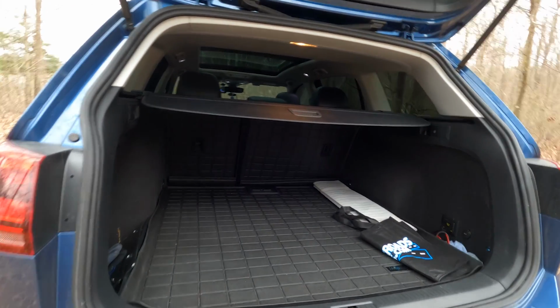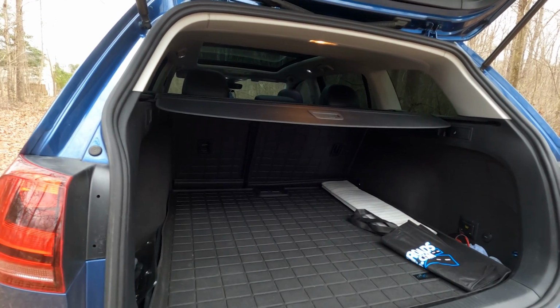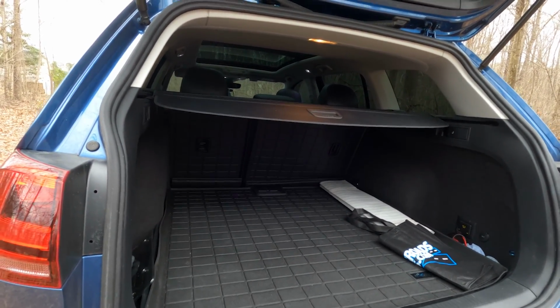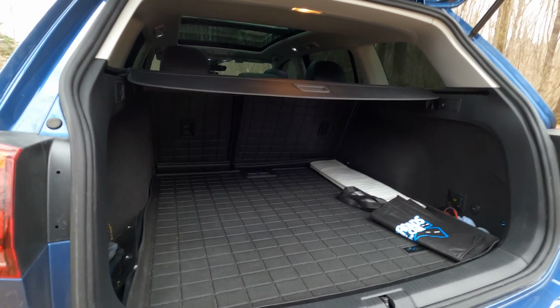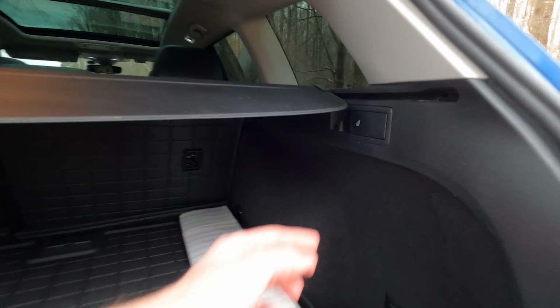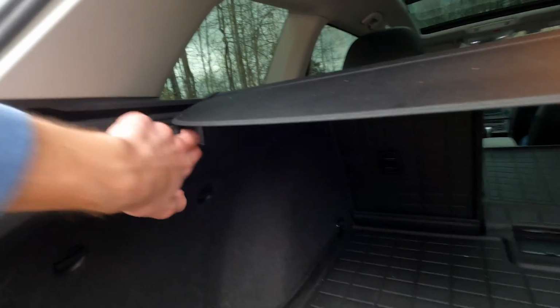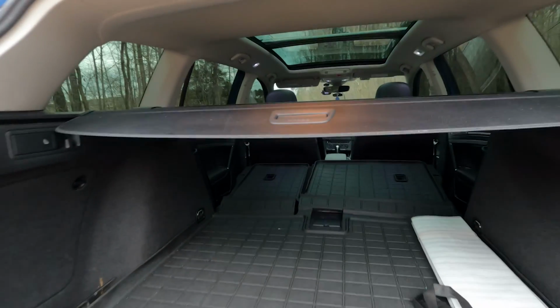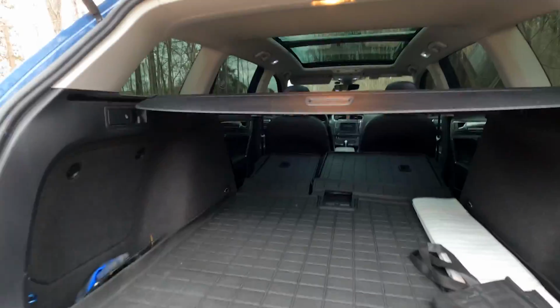In fact, with the seats folded up like this, you have about double the amount of space that you do in a regular Golf hatchback. I think it's 31 cubic feet versus about 17 cubic feet. You can fold the rear seats down in a 60-40 split with these quick release handles on the side here. And with the seats folded down, you have 66 cubic feet of cargo space, which is actually not that far off from the amount of space that you get in Volkswagen's small crossover, the Tiguan.